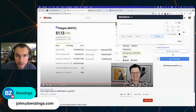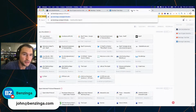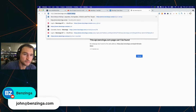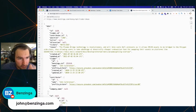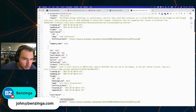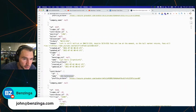So let me go look at the API. I'm pretty sure I'd already added all this. Let's see, API, E1 trade ideas. Trader contributor, cool. A little strange since it's me, but all right. You see here a crypto lark, and then here's me as the contributor. There's going to be some back-end work to match the trader to a contributor to get this all working right, but we have the data here to actually add it to the front end.